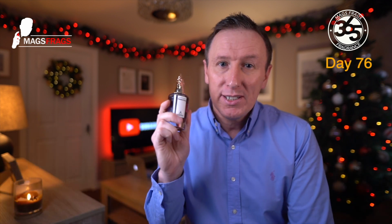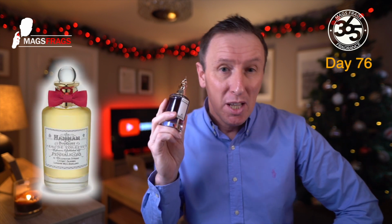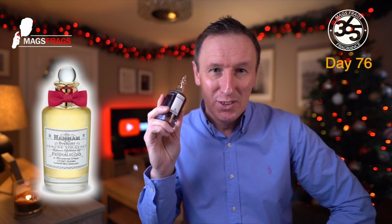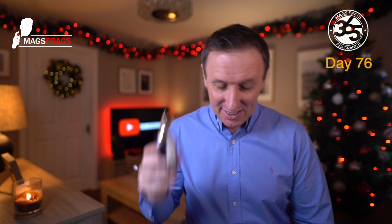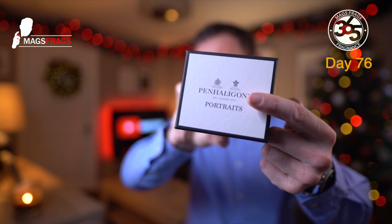Penhaligon's is a British fragrance house that was established in London, England in 1870 by William H. Penhaligon, who was a barber, and he decided to create his own fragrance called Hammam Bouquet for his customers in 1872, which is still available to buy in the Penhaligon's stores to this day. The company also has been awarded 2 royal warrants, first by Queen Alexandra in 1903 and then by the Duke of Edinburgh in 1956. So this is a brand that firmly gets a royal seal of approval, and this heritage is proudly displayed on all the tops of all of the products.